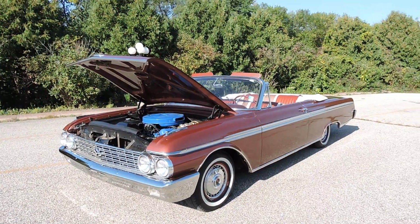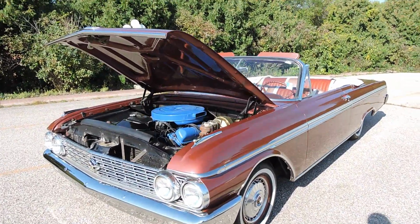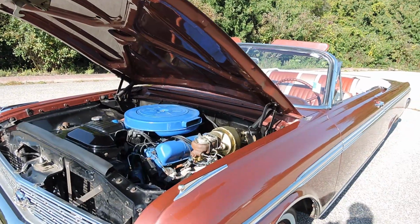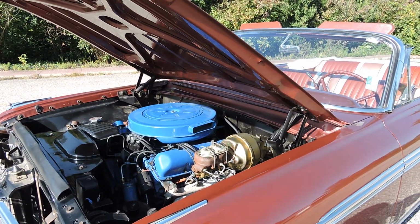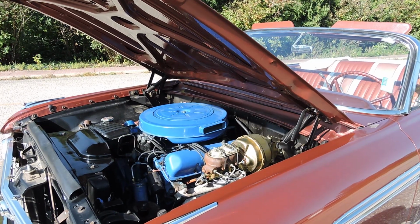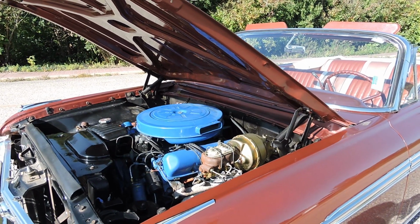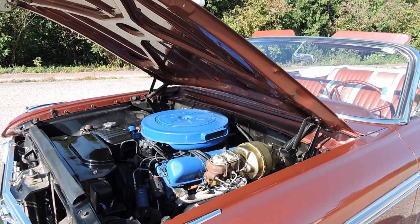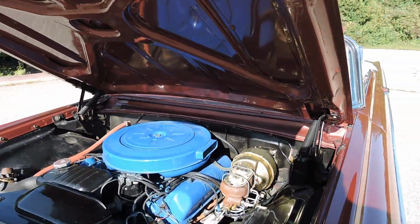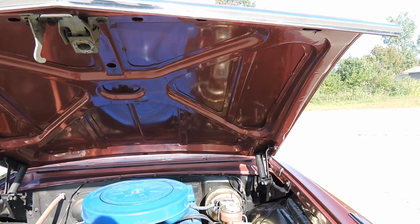Previous owner has owned this car for the last 26 years, and the engine has been rebuilt approximately 4,000 miles ago. Engine runs great. We do have a little bit of an exhaust leak on a donut on the passenger side. Other than that, the engine runs well. It's got power steering, power brakes, a very nice engine compartment.